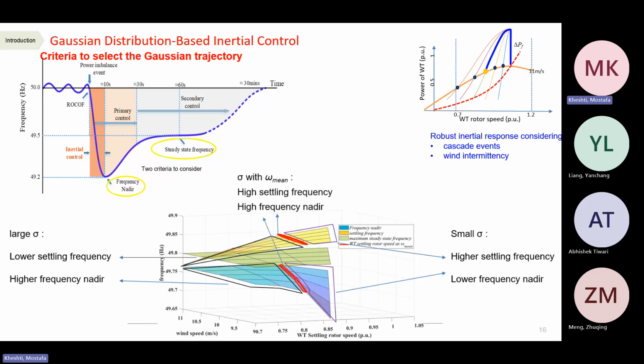Where is best? We have the standard deviation when we have the rotor speed and average speed between your working point and your minimum allowable point. This way, analytically, it shows that we have a high settling frequency and also a high nadir, which is advantageous for both the wind farm owner and operator.